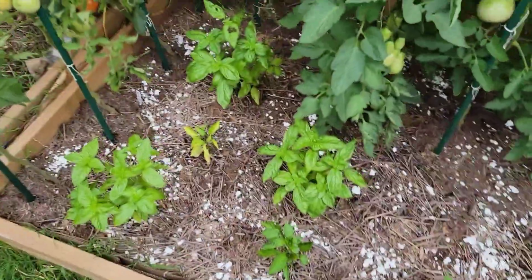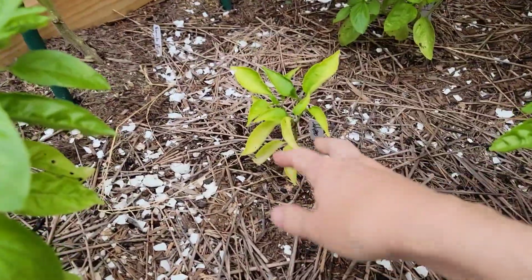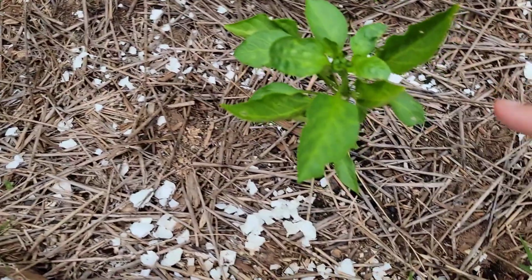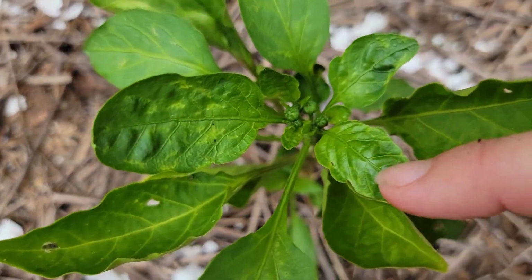I have better plants on this side, like this one, how the leaves are all yellow. Like, are you going to die? Are you going to make it? I don't think so, but this is a jalapeno. And then, what is this? This is the bell pepper, but you can see where the future baby bell peppers are going to be.